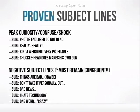Negative subject lines are used a lot and they're very, very effective. I do believe that you need to make sure that you're remaining congruent with them. So if you're going to have a very negative subject line, like "bad news" or "don't take it personally, but," you need to maintain that voice throughout the email. You don't want to say subject line "bad news." That's going to get a high open rate, right?